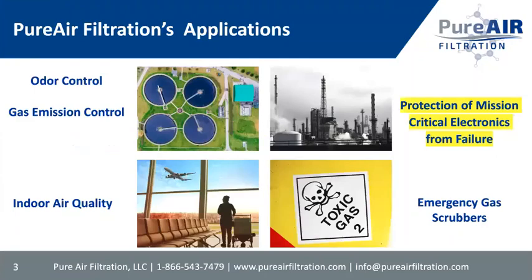So Pure Air Filtration operates in many varied industries globally. Today, we're talking about protection of mission critical electronics from failure. Secondly, a big part of our business comes from odor control and gas emission control from wastewater and sewage applications. We also have emergency gas scrubbers for chlorine, HCl, and other toxic and corrosive gases, and then general indoor air quality. But today, again, we're focusing on mission critical electronics.